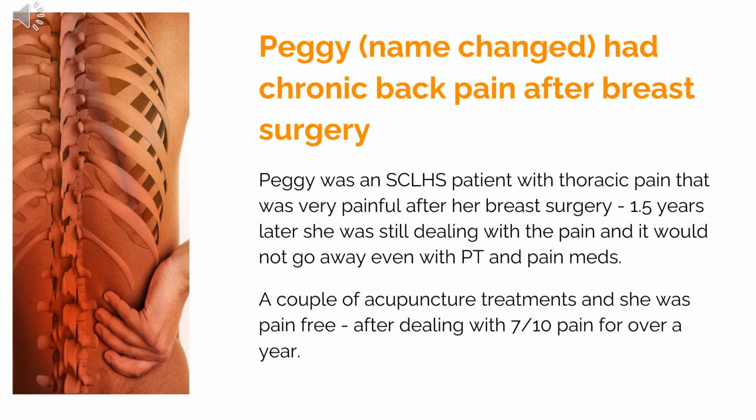Let me give you a couple examples of patients that I have treated at the Spine Center with back pain. Peggy had breast cancer surgery and was having horrible thoracic pain for a year and a half after she had her surgery. It would not go away with PT and pain meds, but just a couple of acupuncture sessions and she was pain-free, and she'd been dealing with a 7 out of 10 pain for over a year.